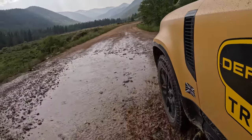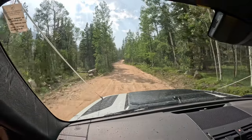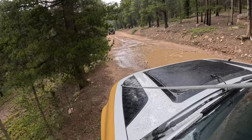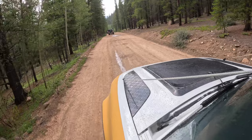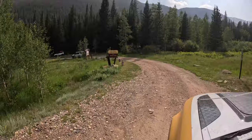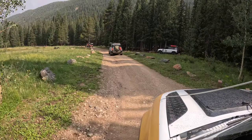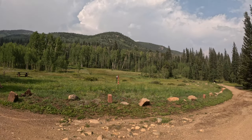Well, just like yesterday, we have the rain coming in right as we need to set up our campsite. The road has turned completely to dirt now. Looks like we're getting up to our campground. All right, this is where we're camping at.